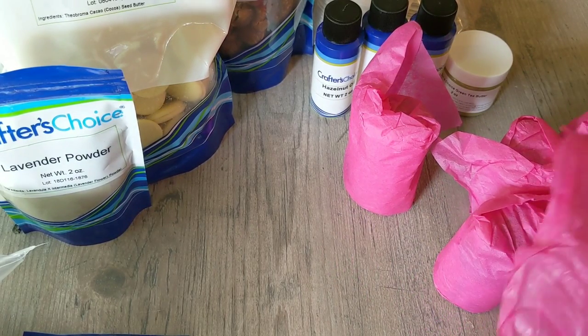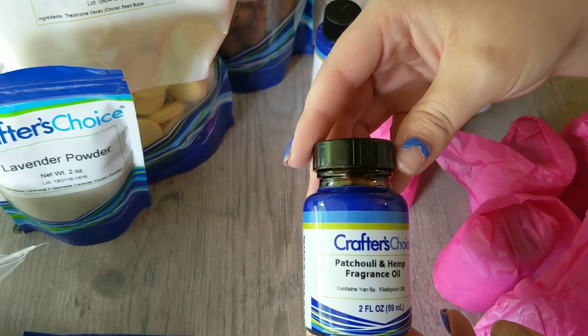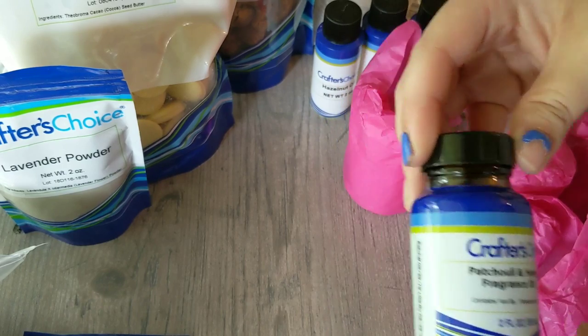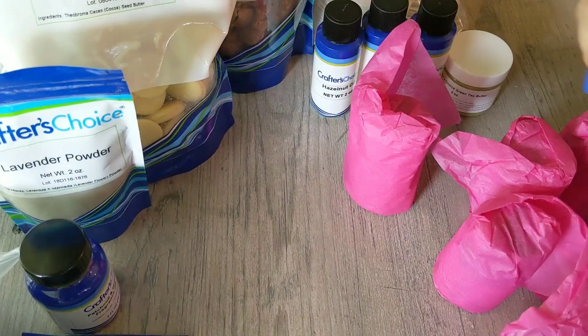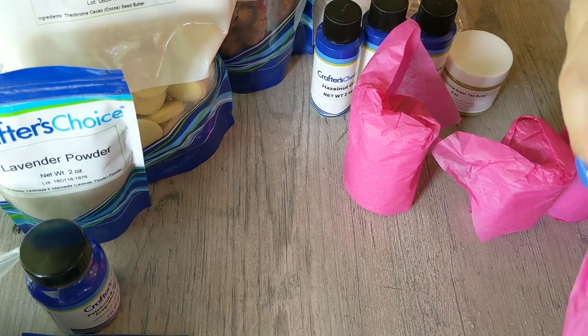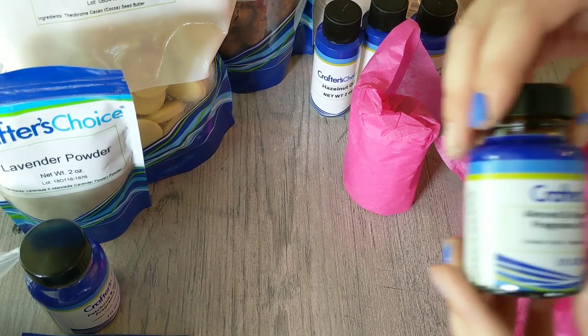That would be stealing. Here's patchouli and hemp. This was a really nice, earthy scent. It's a perfumey patchouli is what it smells like. Less dirty, more earthy. Earthy without being dirty. Like an incense would be.